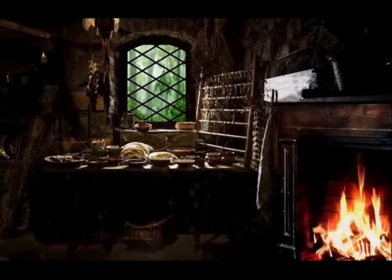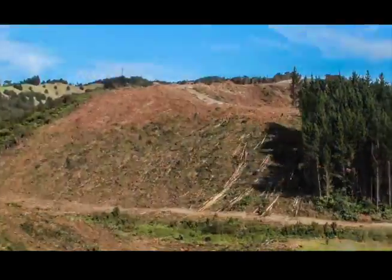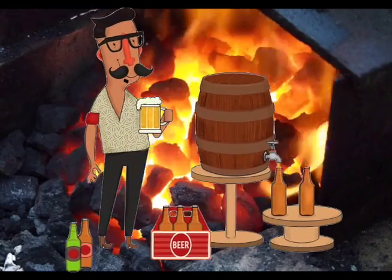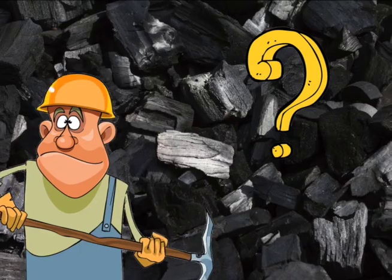In Europe, so many people burn wood. The forests are about to run out of trees. Many businesses like beer and bottle makers start using coal as fuel. Where does this coal come from?